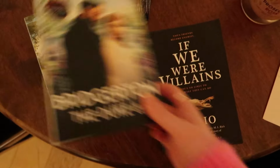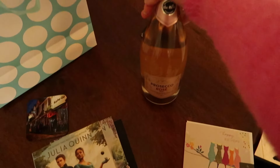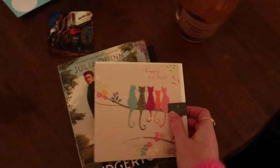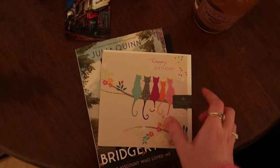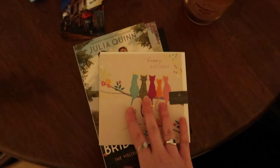So we've got that, got the first Bridgerton, got the second Bridgerton, and then we also bought her a bottle of Prosecco and this card, which has cats on it, which is funny because Lucy's actually allergic to cats. But we thought we'd get it anyway because we've got bones.